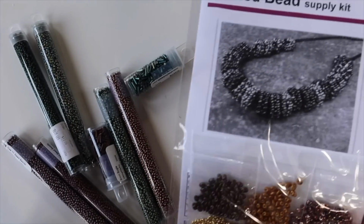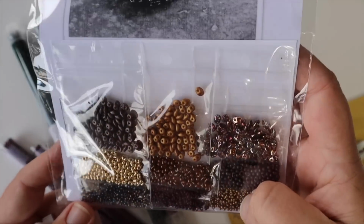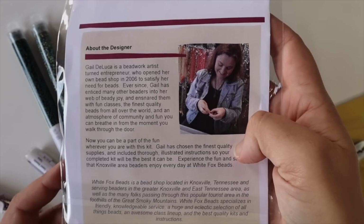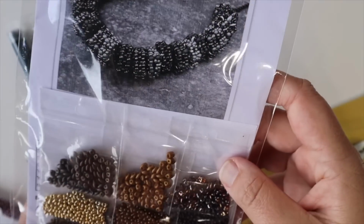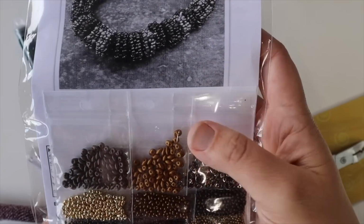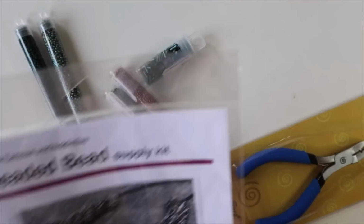So here's what I bought. I got a beaded bead kit. I am really into browns and coppers, so I got this color combination. Gail DeLuca, who actually owns the store, is the one who came up with this. And the kit was very reasonable. It was $17.95. I thought that this was really nice and laid out. Everything I need to make these beaded beads into a necklace. And I think mainly it's just the beads, so that way you can put it on whatever you want to put it on. But I got this kit for the beaded bead.